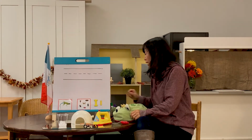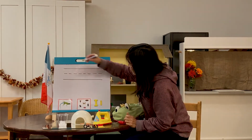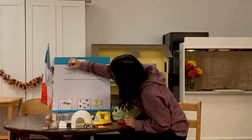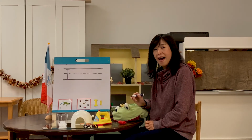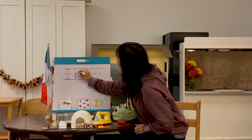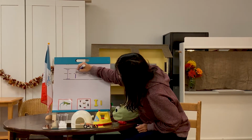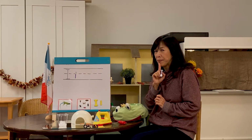So let's look at the shape of that letter. Let's take a look. Capital I. And this small i will be like this. You see? I.